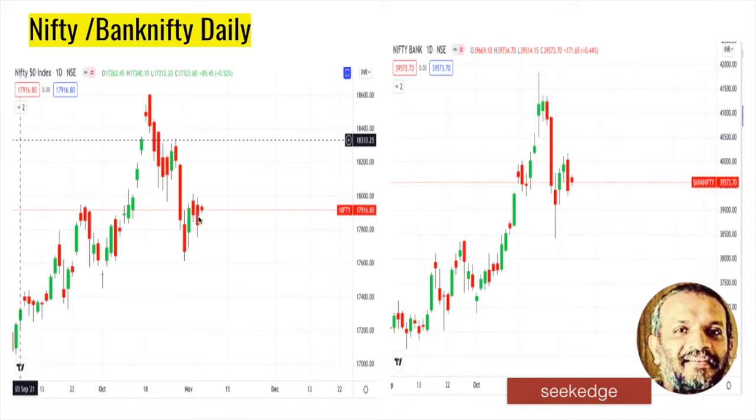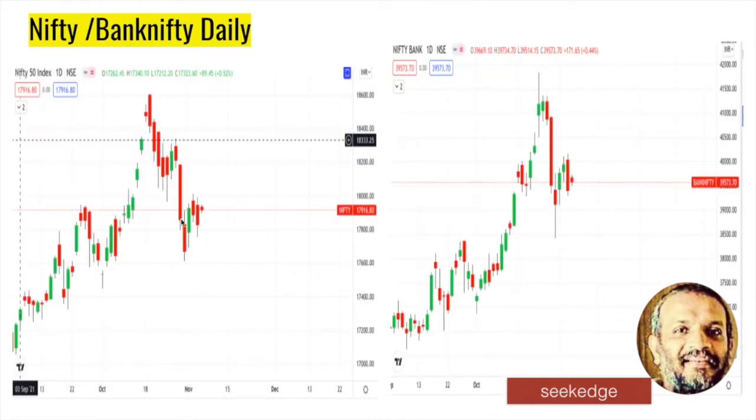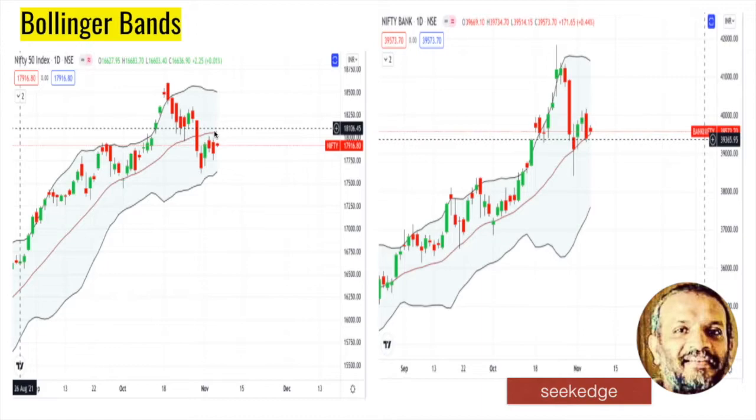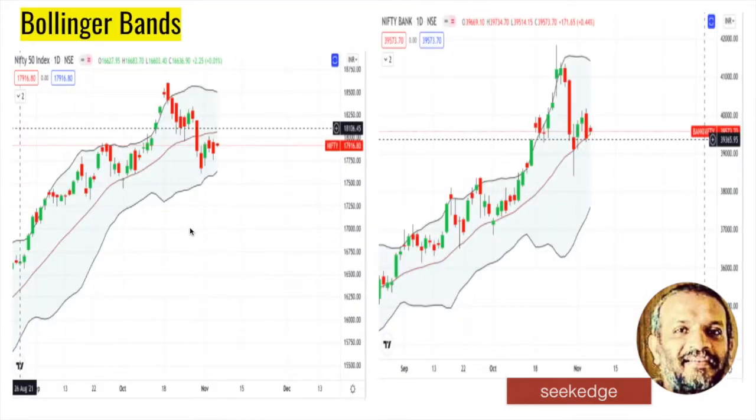So this is the weekly, and the daily, if you don't consider the holiday trading day, you can see the last candle is a bearish wide range candle for both Nifty and the Banknifty. And you can see that it is resisting here. So the Nifty on the left side is resisting below the 20 moving average, and Banknifty has taken the support of the moving average. So that is exactly what you see. So that's the price action.